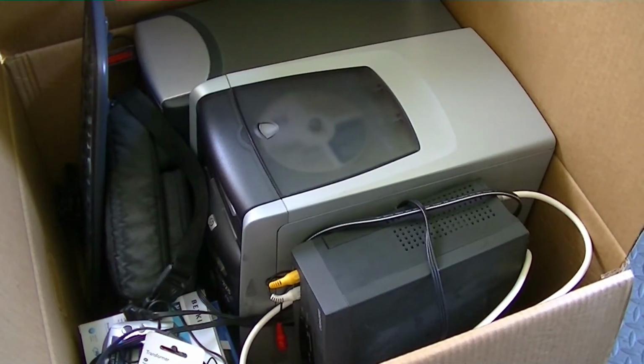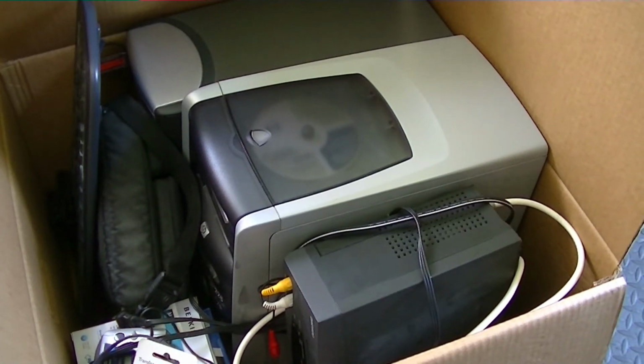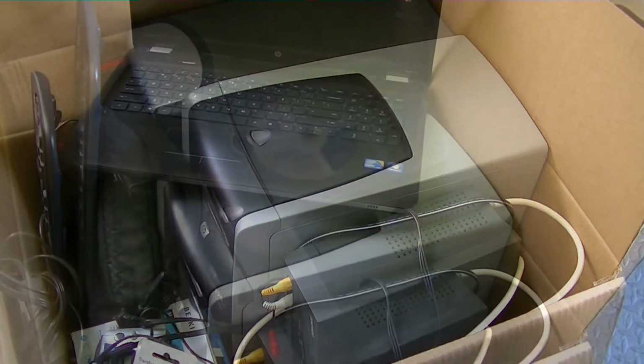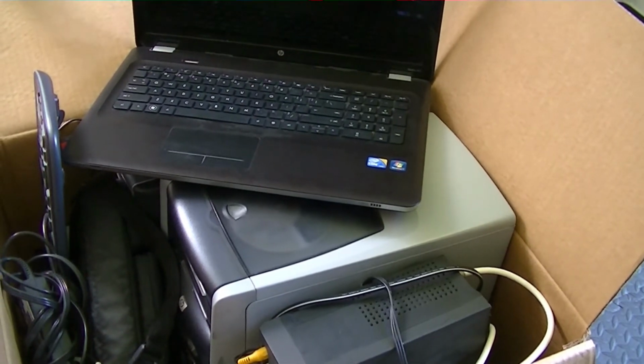So let's take a look at some of the things in the box. What might be considered valuable or useful to a computer reseller or computer recycler? We have obviously two old Beastie computers, a keyboard, it looks like an old cell phone in there, an old CD or Walkman or something of some sort, an old VHS tape player. I don't know why we have that, but basically all these things have some type of value. Whatever you might have, old laptops, whatever.